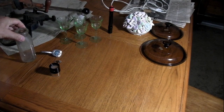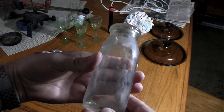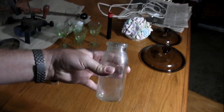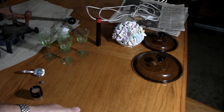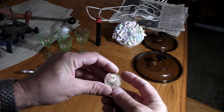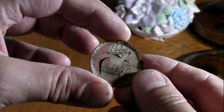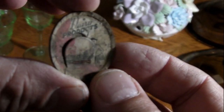And then got this little milk bottle for $5. It's a half pint. It's not really marked with any kind of dairy or anything, but it has a lid in it, which some people collect just these lids. So I'll zoom in on it. It says dairy products, seal on hood. Hope we can see that.